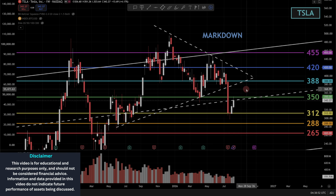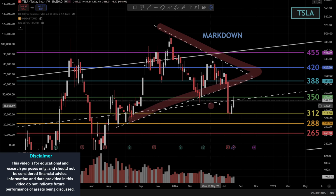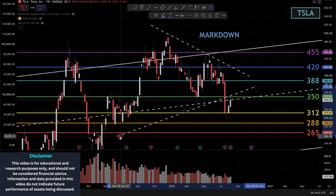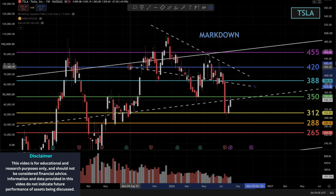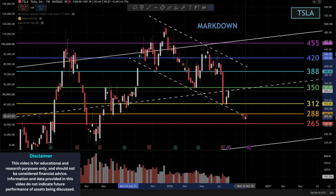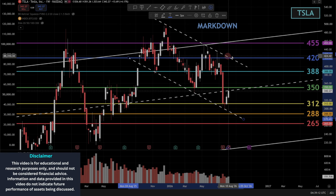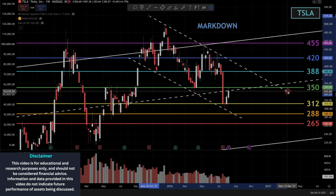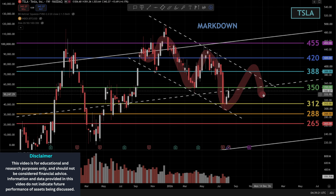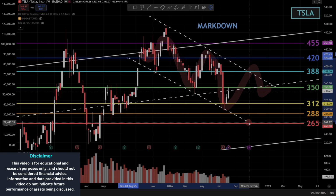So what makes the channel? Last time we talked about this wedge, it has broken it and dropped to the 312 key support level. And what happens is we turn this line to line up the lower lows. And you can then see the channel it is currently going through. Okay, so it is basically bouncing between those two lines. That's the channel we are talking about.